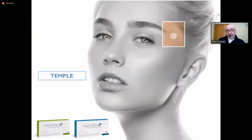Okay, the nose is finished. And Omar, maybe at this point, because we just finished the nose, before we start with the temple, we may ask our guests if they have any questions regarding rhinoplasty, rhino corrections, while this is just fresh. Do you have any questions or any comments? You might also have some comments. Some of you probably already did some injections. You might also have some things to add.